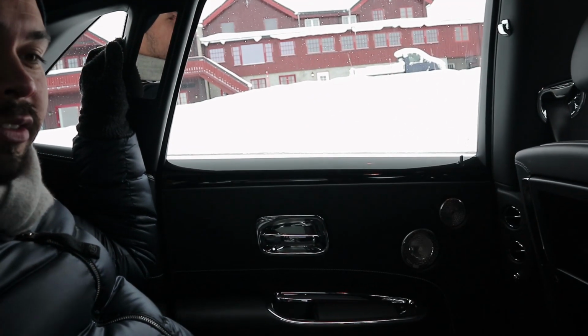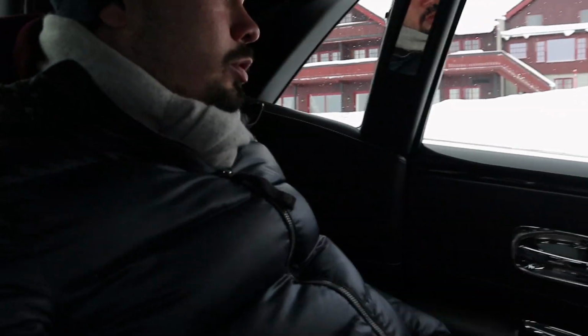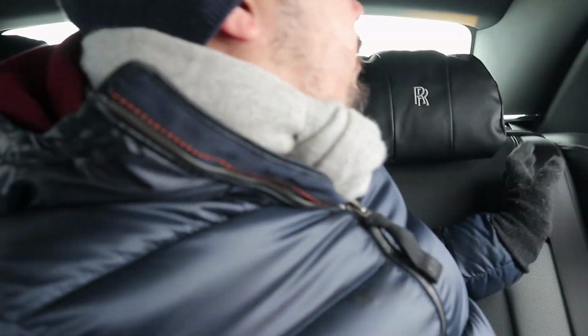Yeah, so let's sit as a passenger in the Ghost then, since everybody wants to ride in the Cullinan. And in proper Rolls-Royce fashion, we have a button here that closes the door, and yeah, I could really get used to this. This is just super nice, super luxurious, and super comfortable.